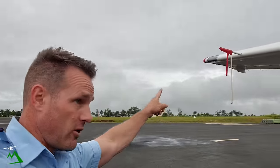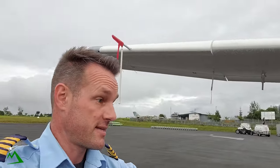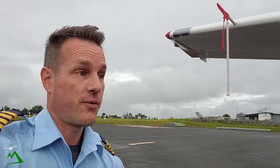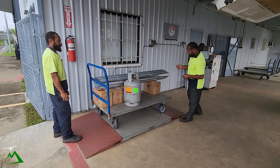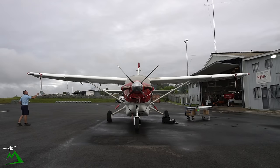So let's get ready. First thing, I need to take off all of the covers, things like that. Then I'm gonna do my walk around while those guys are weighing up my cargo and loading it up for me. I don't really need all my seats today, so I'm gonna be taking a lot of my seats out in case I have coffee to pick up. That just takes up a bunch of weight that I could be using for coffee.